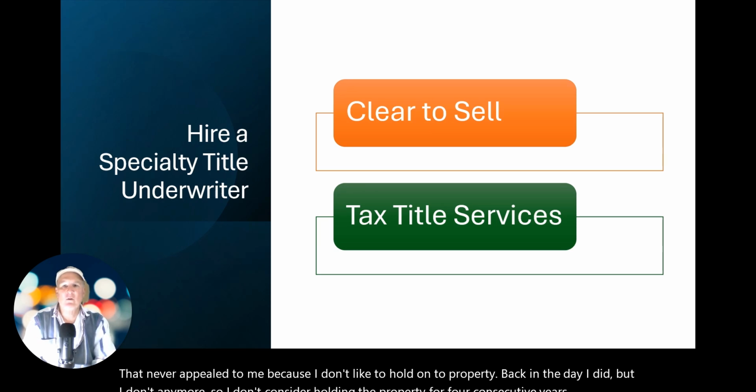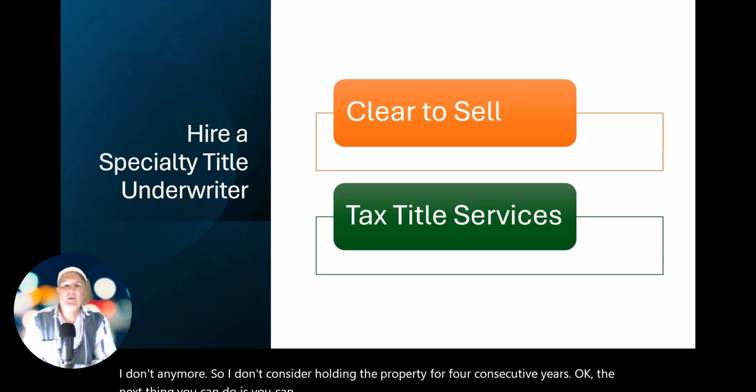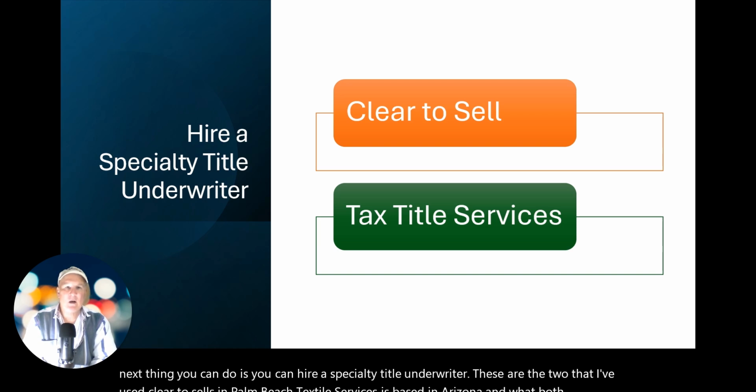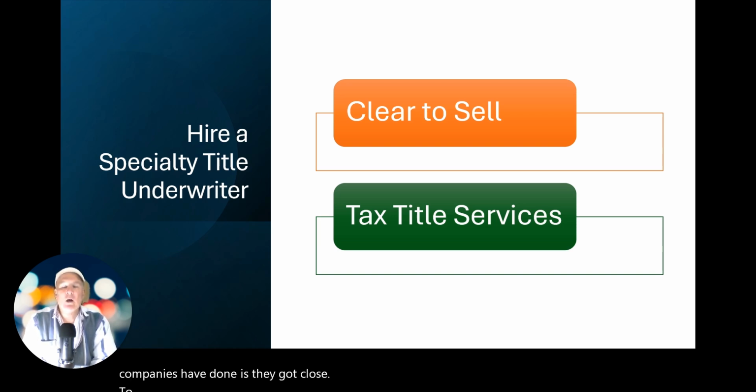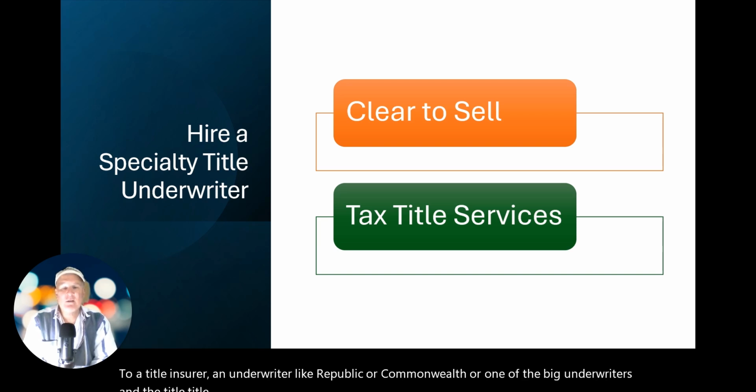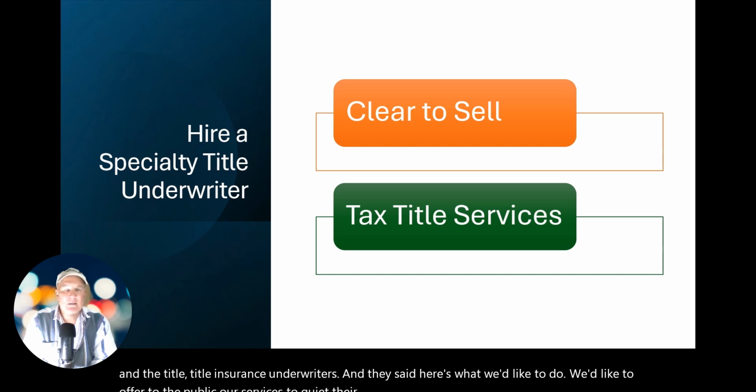Okay, the next thing you can do is you can hire a specialty title underwriter. These are the 2 that I've used. Clear to Sell's in Palm Beach. Tax Title Services is based in Arizona. And what both of those companies have done is they got close to a title insurer, an underwriter like Republic or Commonwealth or one of the big underwriters, and they have title insurance underwriters. And they said, here's what we'd like to do. We'd like to offer to the public our services to quiet their title without the necessity of a quiet title lawsuit. And here's what we're going to do.